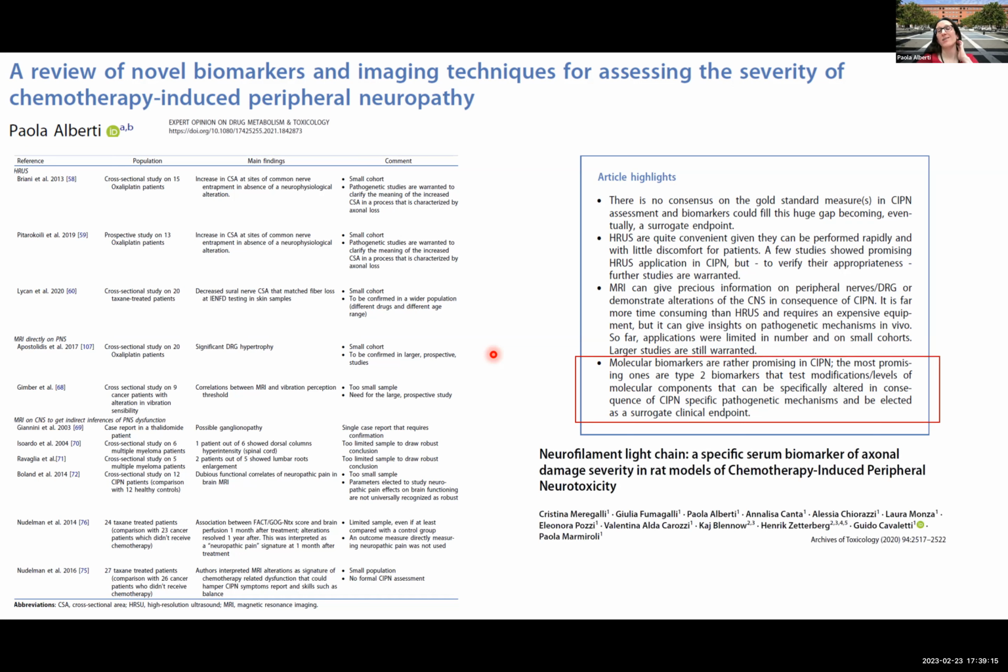You might have heard about neurofilament light chain that gained a lot of interest in the neurology world because they are part of the axons and they are released even in bloodstream, not just in the cerebral spinal fluid, and they can be assessed. So I have a damage of the nervous tissue. I run the lab test. I expect this value to be increased.